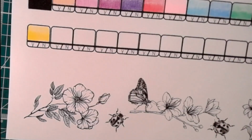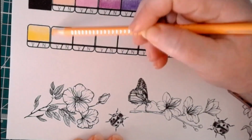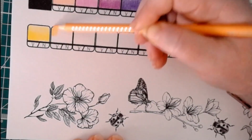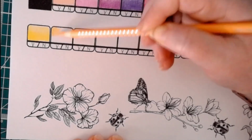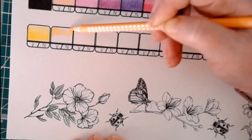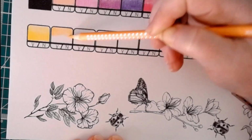It's a very light orange, almost a yellow orange, sort of like a carrot orange. It's more yellow than red, so it's actually a very pretty color. And when you color a lot of carrots and pumpkins and that sort of thing, it is a great color to have available.